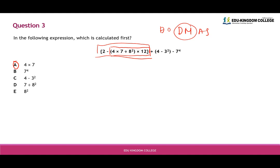Oh, actually, there is something different though. So it's not just division and multiplication, we actually have this 8 squared as well. So 8 squared means it's the O in BODMAS. So in fact, we should probably do this one first and then do left to right from the multiplication to the division. Yeah, I think we should do the 8 squared first. So that would be E instead.